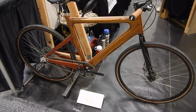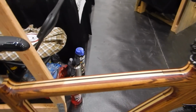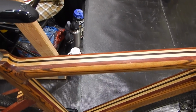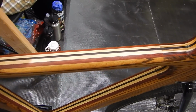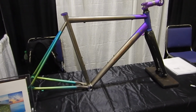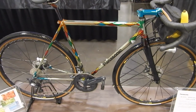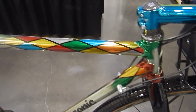I'm really impressed by the showing of wooden bikes this year. I'm not sure what kind of woods are involved here. Hey, so back in the day, Panasonic used to be a pretty big name in bikes, and apparently they're still around. Anyway, here's a brand new titanium model. Take a look at this beautiful gravel bike. I love the way they did this anodizing.